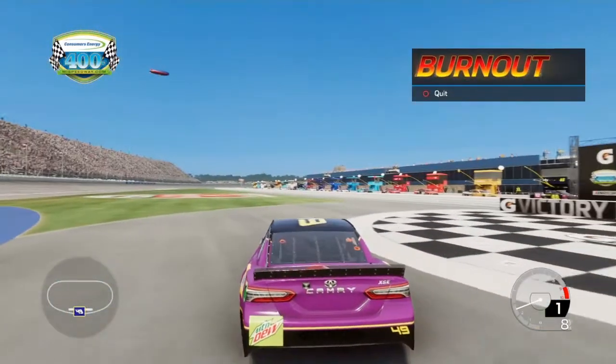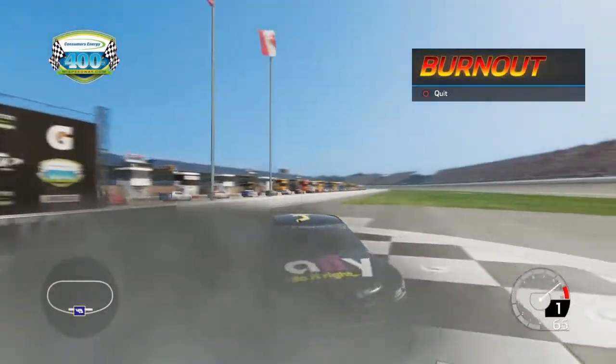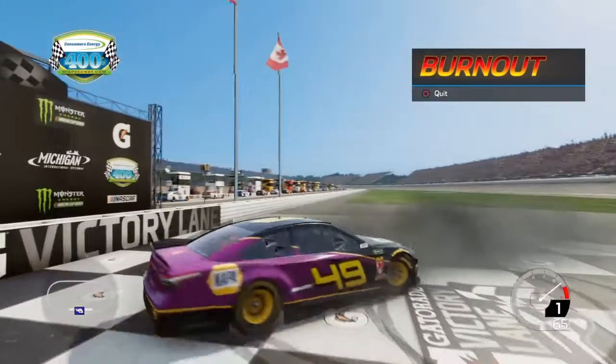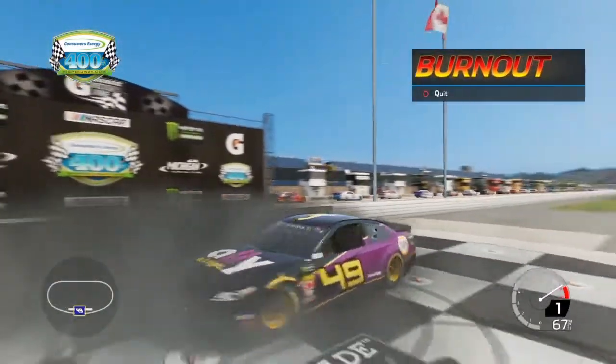Let's do some burnouts and oh man, I don't know if this is gonna be big enough. Here we go. I like doing burnouts in victory lane.